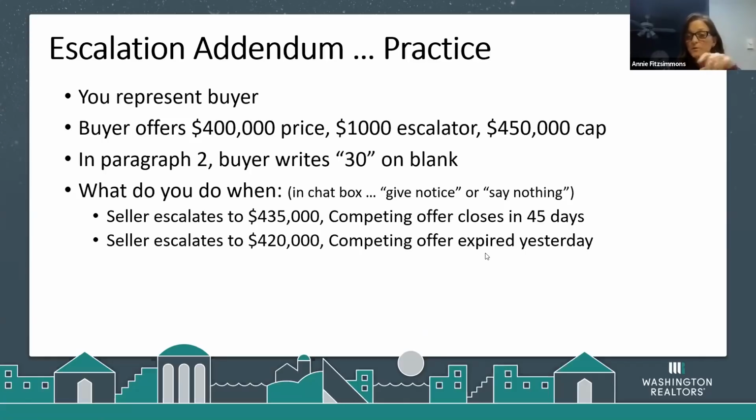Because remember that one of the requirements for the competing offer is that it has to be bona fide. What did I say is a bona fide offer? A bona fide offer is one that the seller can accept and make a binding agreement. If the offer expired yesterday, can the seller accept it and make a binding agreement? And the answer is no, because it expired. All that seller could do is counter on the same terms of buyer's offer, but you got to change the expiration date. Seller can't accept and make binding an expired offer. So giving notice is the right thing to do.